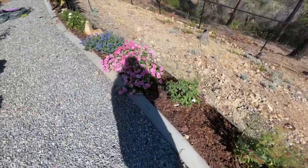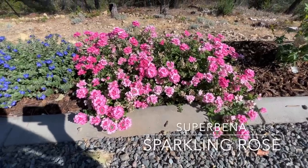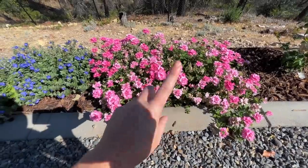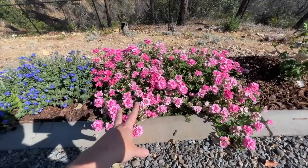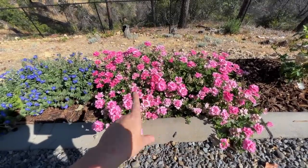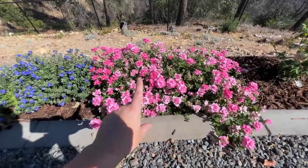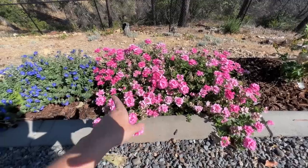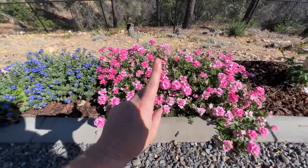And then here is Superbena Sparkling Rosé. Isn't this gorgeous? So this is full sun, like full bright hot sun, and it is blooming absolutely beautifully right here. I have this plant, but it is in more shade and it's getting too wet. I think it's by my back lawn, and I think I'm going to have to transplant it to another place because mine does not look like this. Mine's barely blooming, and I thought it was the variety, but it's not. It's me. It's where I put the plant. I have to put it somewhere where it gets more sun because it's so beautiful.